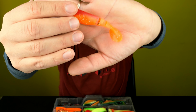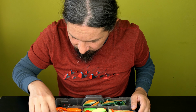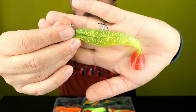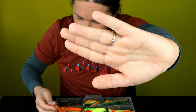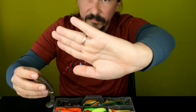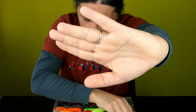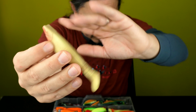I have the red one, and again some Copitos that are a little bit bigger in size. They are 10 centimeters, and again worked quite okay for the Zander. Of course I have the green one, I have again the red one, I also have this strange color, some motor oil color or something like this, and of course some natural color like this one here.